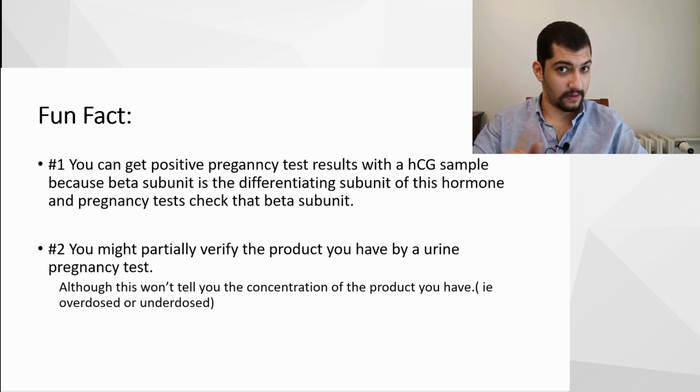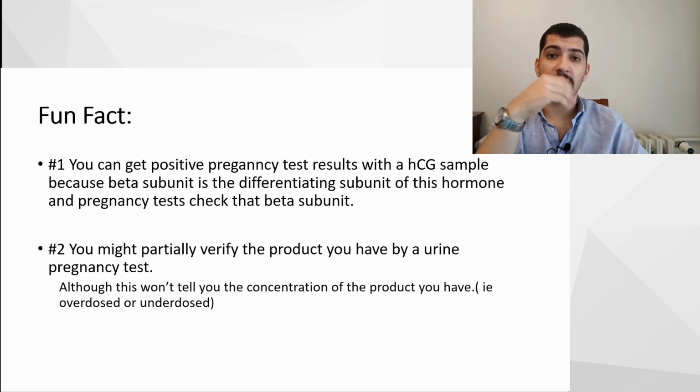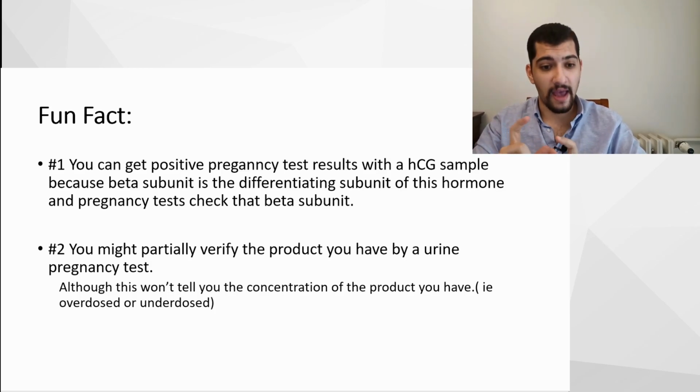Also, there is a fun fact. Number 1, you can get a positive pregnancy result with an HCG sample. If you drop the HCG sample on the spongy place where a pregnancy test has a spongy texture, you can get a positive result, because pregnancy tests check the beta subunit, which is the differentiating subunit of the various hormones from LH, FSH to HCG and also TSH. They all share the same alpha subunit but have slightly different beta subunits.